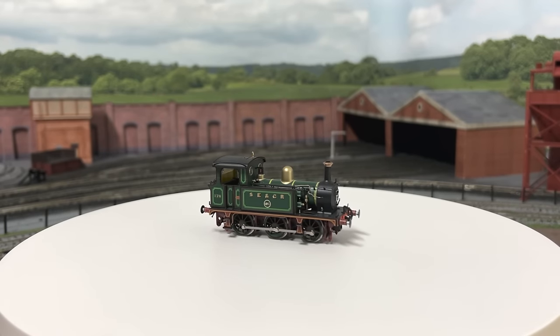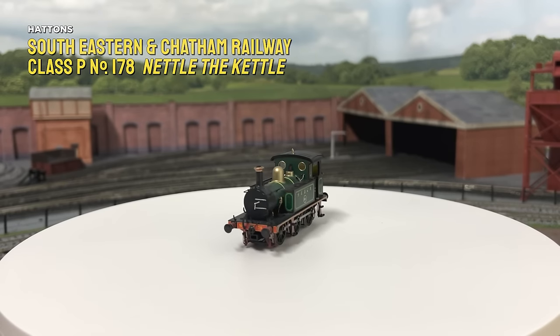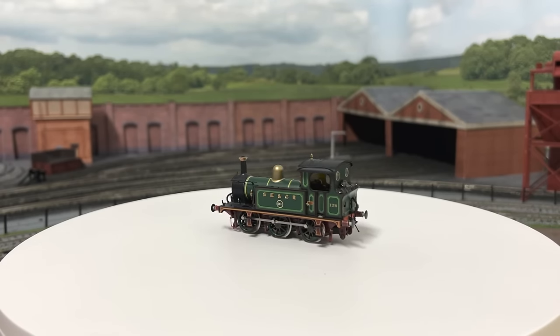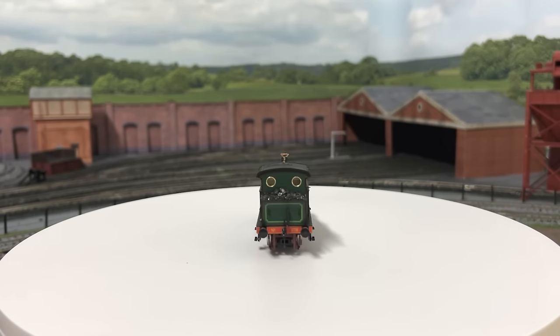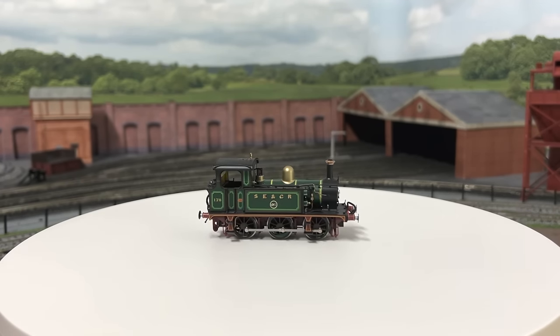And finishing off the pre-grouping section, with the lovely little P-Class, number 178 as preserved, also known as Nettle the Kettle on the Bluebell Railway. This is one of Hatton's original models, and they really made an impression with these. They're pretty heavy for the size, they're detailed to the max, and they are affordable. At least, at the time they were. Good luck trying to get one of these now.